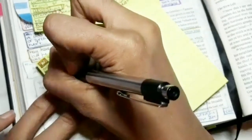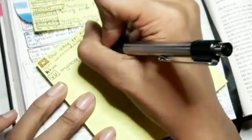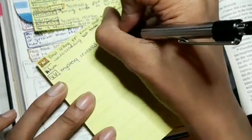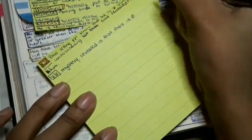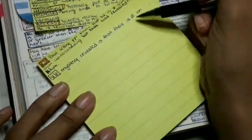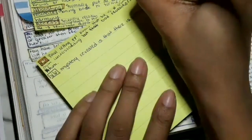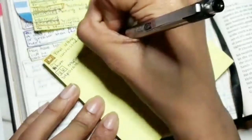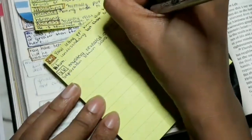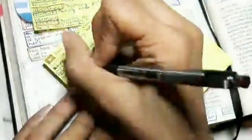So, mystery revealed is that there is no longer, and if you see me do a circle with a slash through it, that just means no. I learned that in debate when we had the shorthand. So that there is no longer separation between Jews and Gentiles. And again, you can read Galatians 3 and 28 for that, which is a cross-reference.